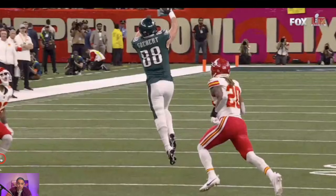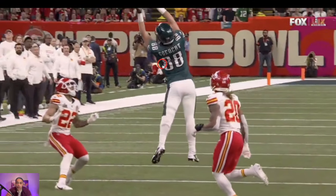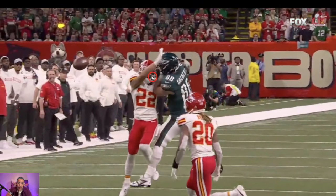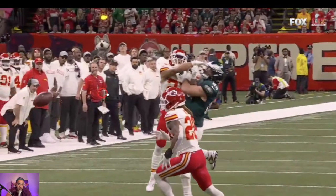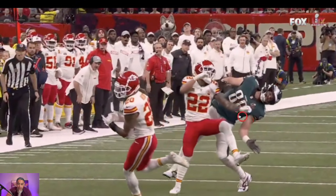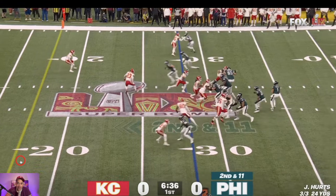Okay, so you get this call. This would have gotten the Eagles off the field, but it is a helmet-to-helmet contact. Is it soft? Yes, okay? But if you're going to call the game soft like you did on the first pass interference penalty, guess what? You got to call this one too. So it is a penalty. All right. What a freaking play right here by Jalen Hurts.